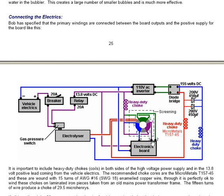It is a neat arrangement, and you need to pay attention to both the position and connections to the primary windings of the toroidal coil. The number one output from the electronics board goes to the finish of the first winding. The start is connected through the heavy duty choke to the supply that continues on. Pay attention to the way that the primary windings are connected and to the order in which they're connected to the board.